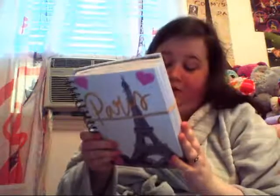Next one is from Marshalls, and it is this one. It's by Lady Jane LTD. But I found this one at TJ Maxx a while ago. And I really liked using this one. I would try to find more by the brand, but I would either have to look online to see if I could find it or get lucky again at TJ Maxx.